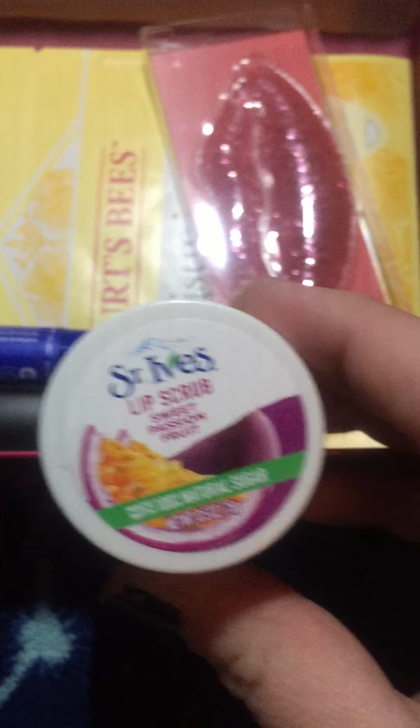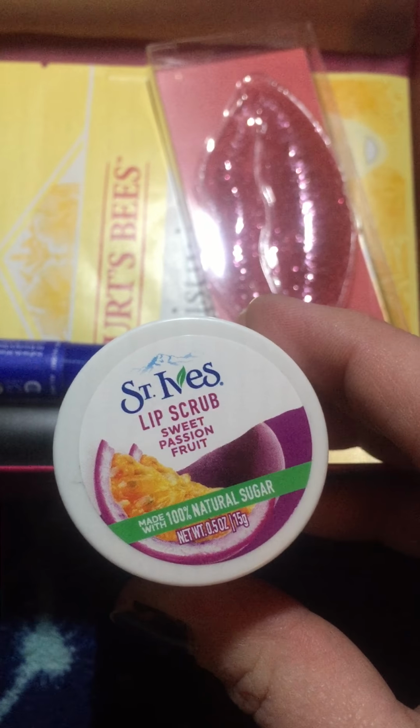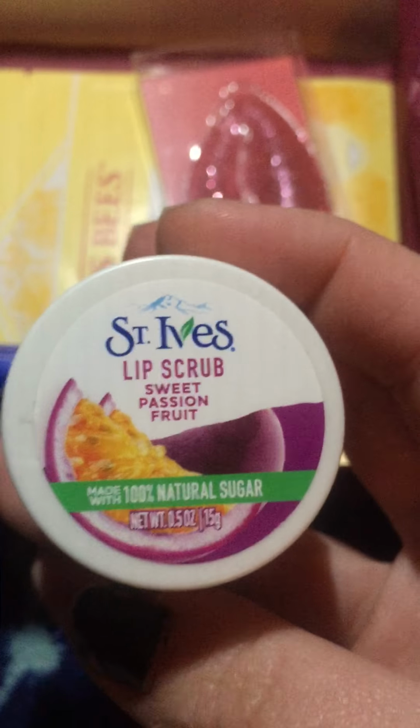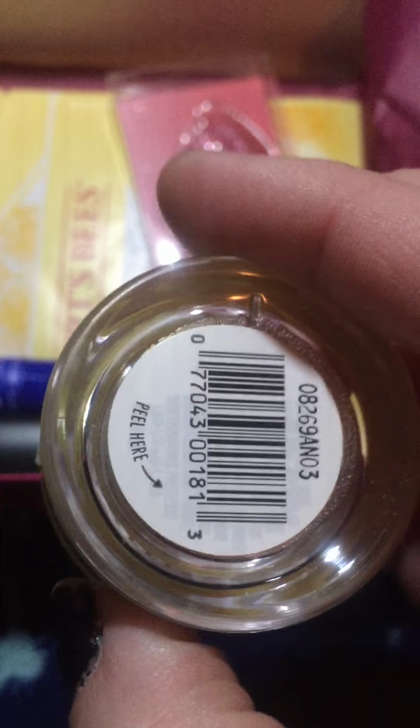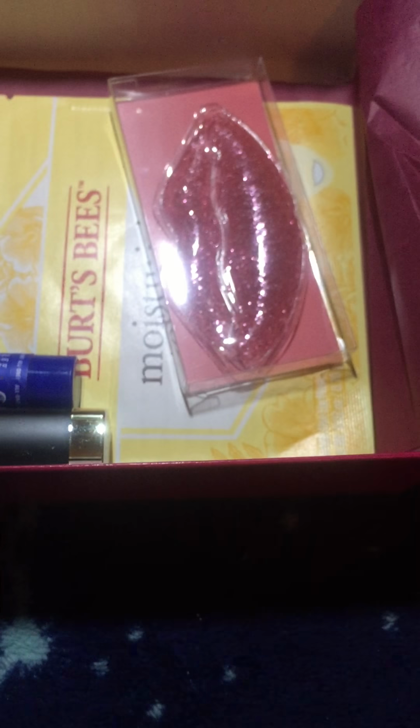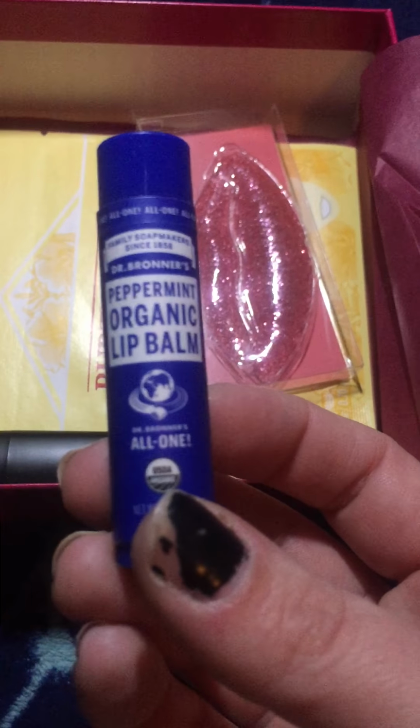Next one is St. Ives Lip Scrub Sweet Passion Fruit. This is the full size, I believe, from my understanding. Made with 100% natural sugar. I'm running out of my lip scrub that I'm using, so I decided to go ahead and buy this box because this was also in here. So this is a box that I was really excited about. And I lose lip balms a lot, so I'm always down to try new ones.